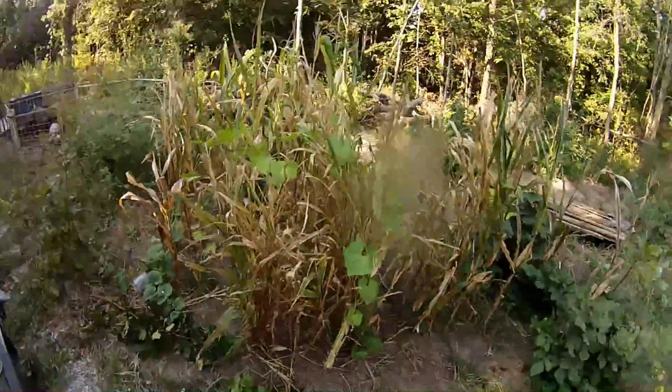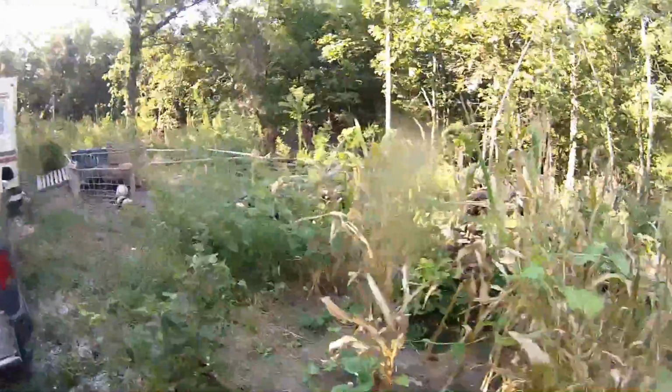So right now, I got my buddy staying here, and he's helping me clear everything out and get it back to, you know, operational space. And I'm just kind of stocking up on building materials, and feed, of course. And here's some of this corn that came up from the deer feed that I threw out for seed and stuff.